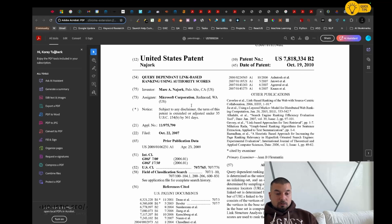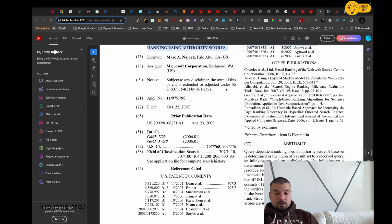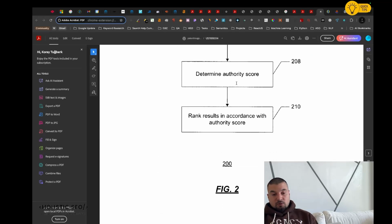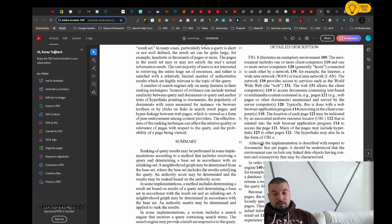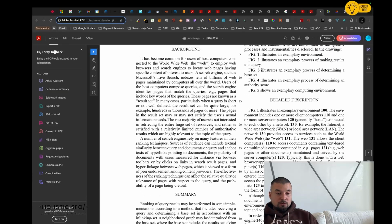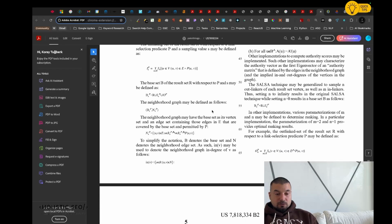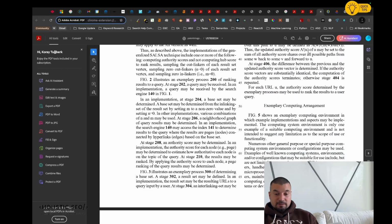This one is from Yahoo. Why is it important? Because Dr. Nayor is here. And it's talking about query-dependent, link-based ranking using authority scores. This mainly talks about how a website gathers certain authority scores based on link connections, how it can be distributed via internal links, and how it can also be used for ranking you according to anchor text relevance. And they talk about the methods that can be used. Usually Yahoo patents are more mathematical, but it's also about the inventor in this area.